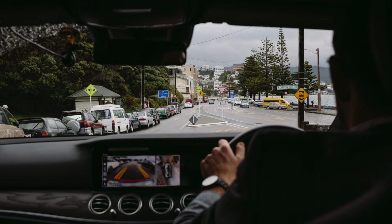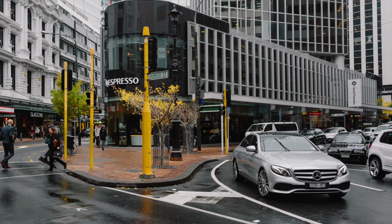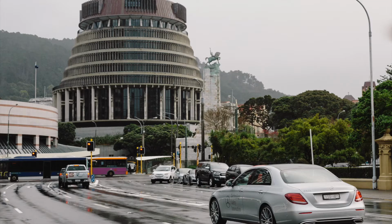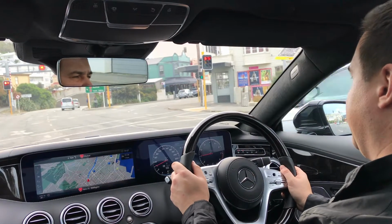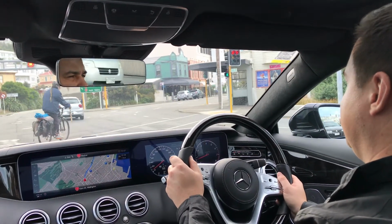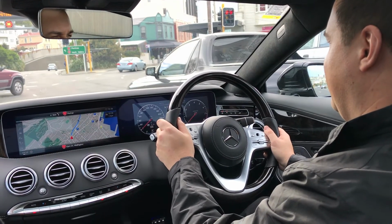The information will be used to not only verify current safety systems and how they react, but also influence the development of future Mercedes-Benz safety products. The latest feature to join Mercedes' Distronic Plus system is route-based guidance, which allows the car to react to corner speeds and intersections based on stored navigation data. Mercedes-Benz Australia's Jerry Stamoulis demonstrated the technology to government officials and media in Wellington this week. We went for a ride in the new S560 Coupe to see how it works in the real world.